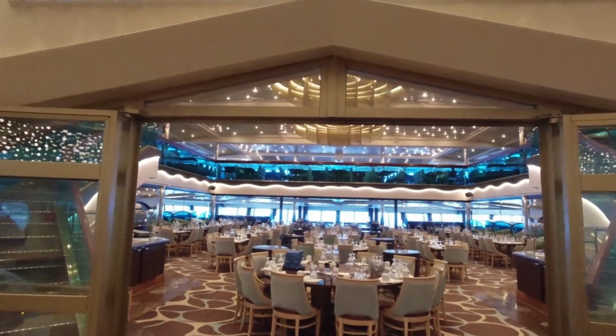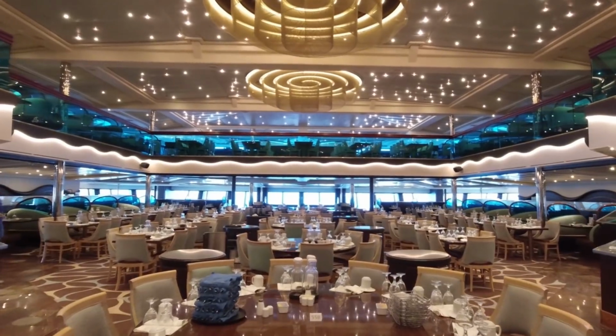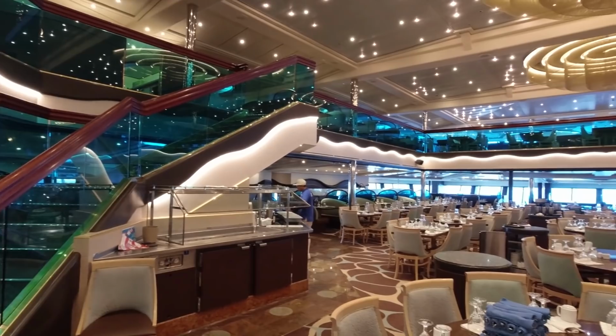At the rear of decks 3 and 4 is the Sunshine dining room. You can choose a fixed dining time of either 6 o'clock or 8:15, or choose your time dining and dine anywhere between 5:45 and 9:30 p.m.